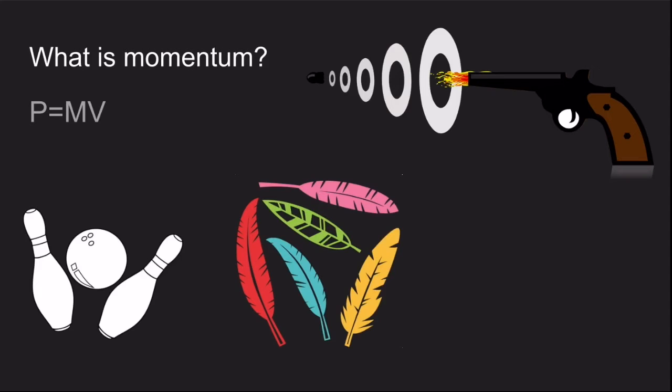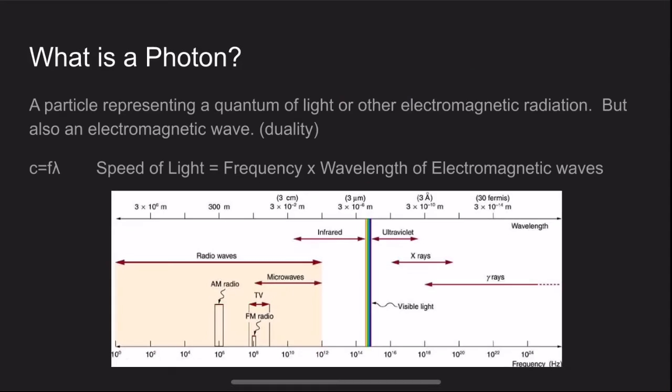But we were talking about photon momentum. And how can photons have momentum? In the past, we've talked about them as a particle representing a quantum of light or other electromagnetic radiation, but also a wave. So it's a particle and a wave, but very importantly, it does not have mass. And as in the past, we've talked about that the frequency times the wavelength equals the speed of light, right? So obviously, these light waves travel at the speed of light because that is what they're being referenced to.